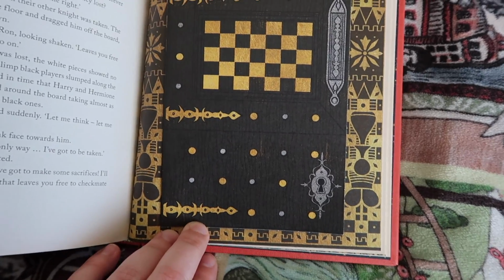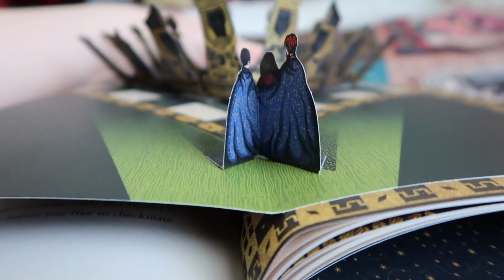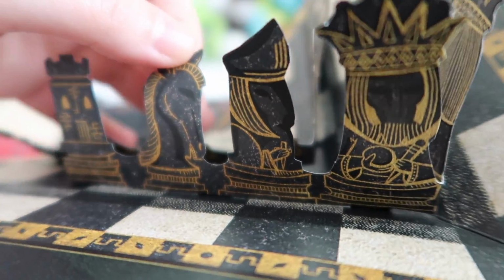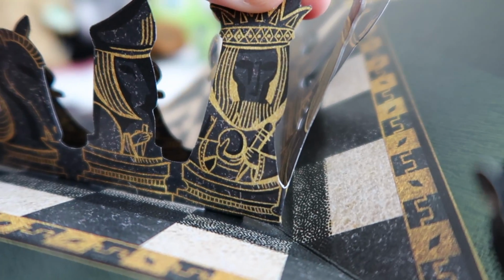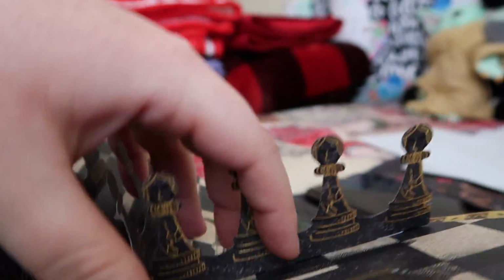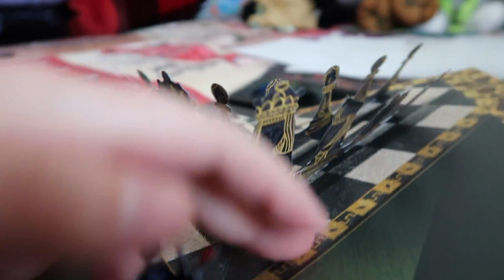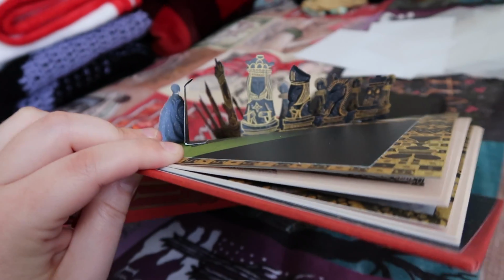There's a door, it looks like. Ooh, okay, a chessboard. They don't really go up very far. So let me get in here. Can you see the chess pieces? Black and gold. Sorry, I'm holding them up so you can actually see them. Then this side. And then the back are just the pawns, which look like that. I'm so sorry, my hand's in the way. They don't pop up super far, so it's hard to show you. But that's what this page looks like.